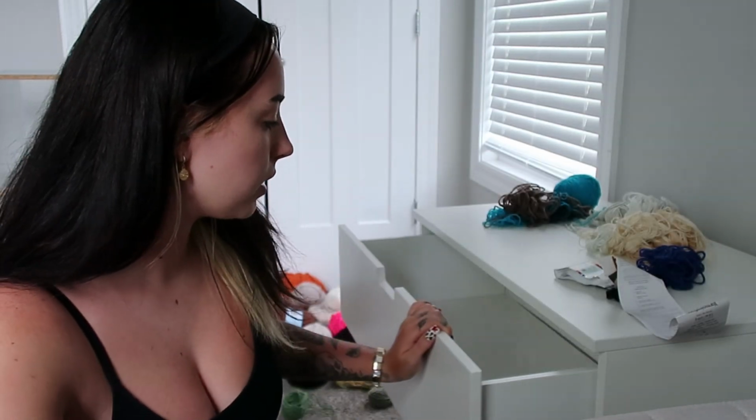The first drawer is now cleaned out. As you saw, some of this is in a huge knot, and so I'm just gonna put that to the side for now. Found a scrunchie. Lots of yarn labels that I don't know what they go to anymore, so glad that this one's cleaned out. Let's just move on to the second one.